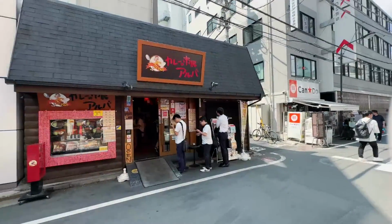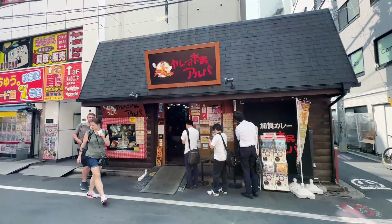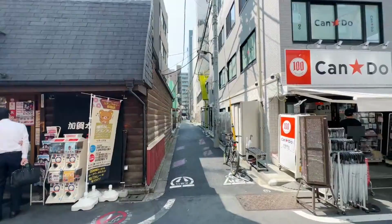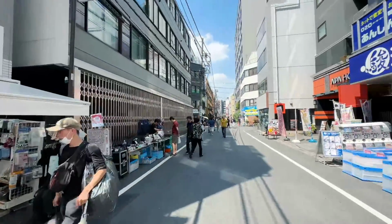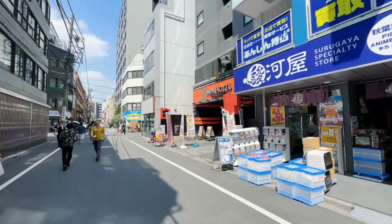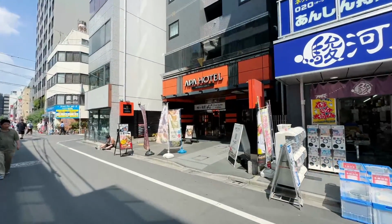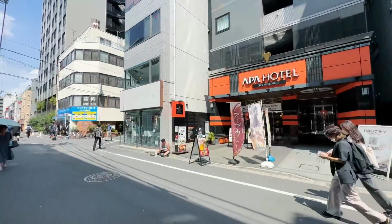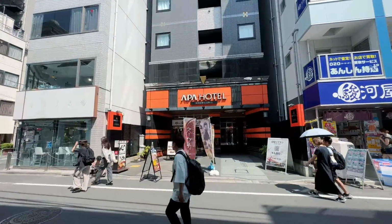This place is good. I've had the curry rice here before. It's really good. I think there's a couple of restaurants down the alley there. 100 yen shop. Here's a hidden Apa Hotel, which used to be a garage. They built this Apa Hotel really quick. You see that? So it's a pretty good location.